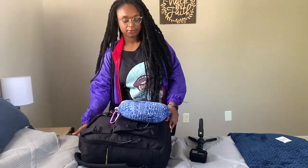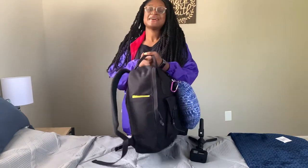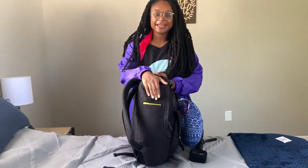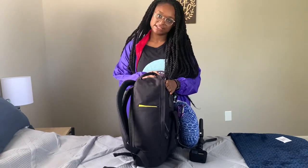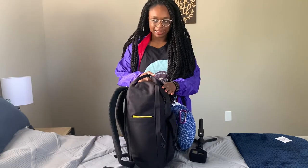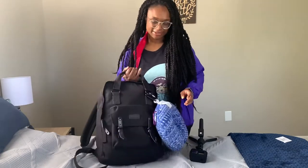So I am not checking in a bag. I'm not carrying on a bag. I'm going to be using my trusty book bag as a personal item. I was able to use this bag as a personal item with Frontier, so I'm hoping the same will be said for Spirit. I'm kind of nervous.